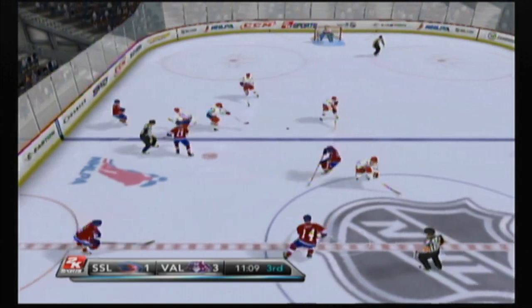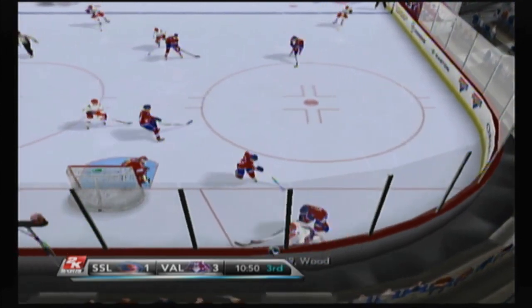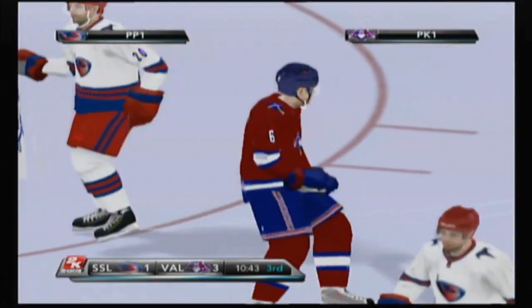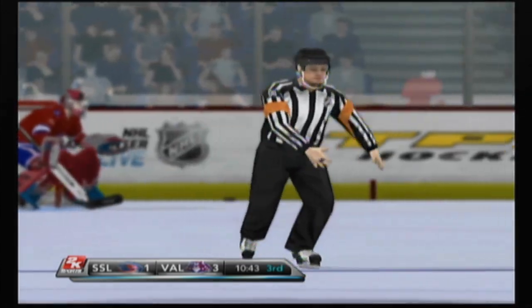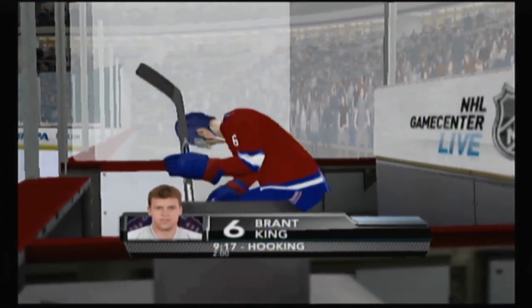Stone against Deacon in the face-off circle, won by Stone. Smallwood to Wood. Evades a hit. Wood all the way around behind the net. Penalty coming up to Valley. Wood will try the wraparound. He's denied. But Valley touches up, and South Shore will go to the power play. And it's Brant King once again who's getting called here. It's another hook on Brant King, his second of the game.